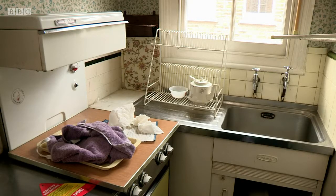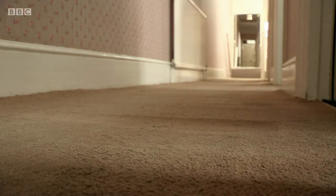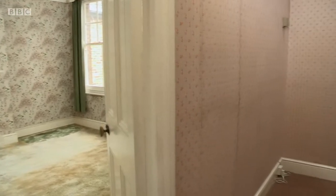They planned on doing a simple refurb before renting it out for a few years. So now we're heading back 5 months later to see if Amal and Omar have got this renovation in the bag.